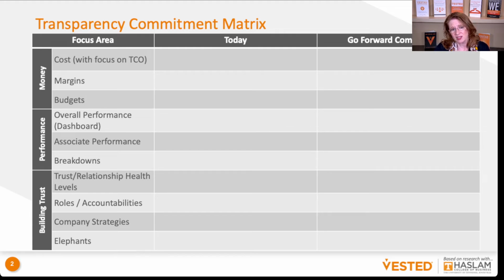So talking about these things, about being transparent, is often hard. People often use the analogy, it's like skinny dipping. Who's going to go first, right? Oh, you're going to go, and it's like this virtual back and forth. And so rather than try to figure out who goes first and put yourself in that uncomfortable position, what the Transparency Commitment Matrix does is it says we're going to commit to be transparent. Now let's talk about what we're going to commit to be transparent about. So it's kind of that discussion before you actually have to go forward.